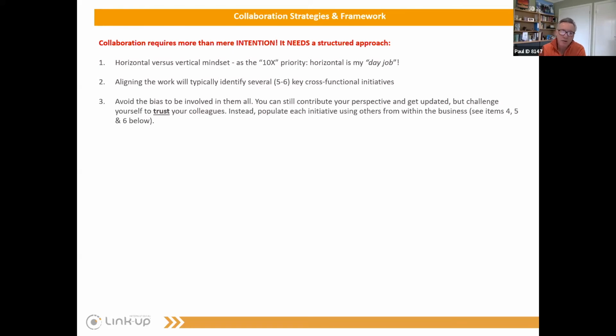Okay, the third one is avoiding the bias to be involved in everything. This is a big step for leaders to get their heads around, which is, with those 5 to 6 initiatives, I can't be involved in all of them. Uh-oh, you're asking me to let go and trust each other. I say that one of the times you know you've got trust is if you're squirming. Because if you're squirming, it means you're putting a lot of your own exposure in the hands of somebody else. And it's a horrible feeling, but it's a great feeling as well. It's a source of growth. It's like getting comfortable with being uncomfortable.